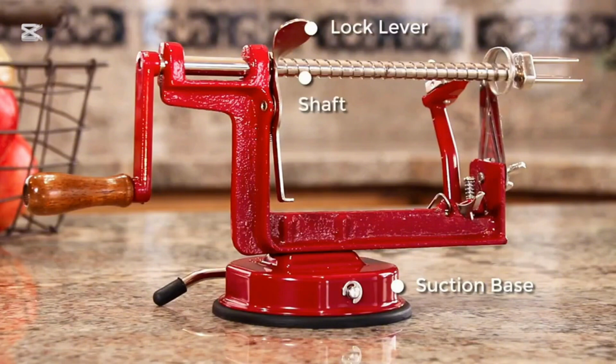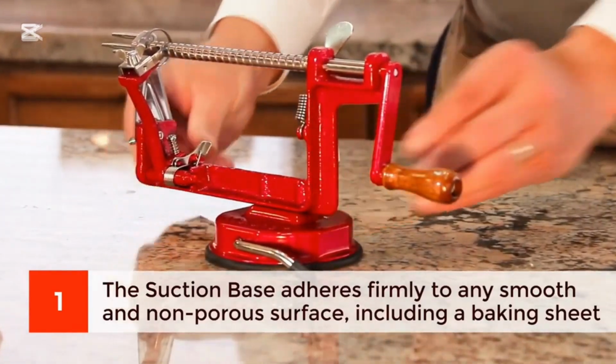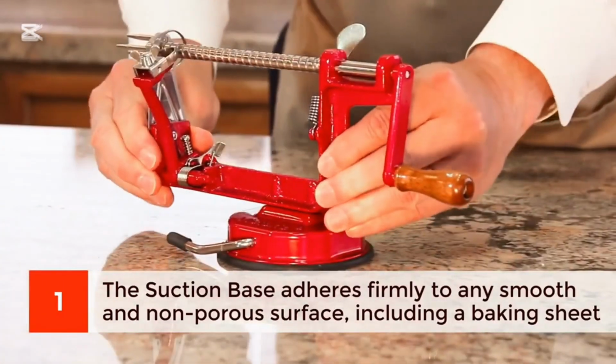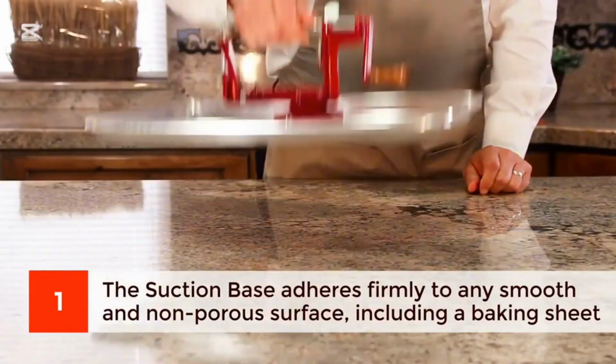This heavy-duty cast iron peeler is your ultimate apple MVP, ready to peel, core, and slice like a total champ. Built tough with stainless steel blades, it handles apples and even potatoes. Whether you're whipping up a pie, crisp, or just snacking on fresh slices.